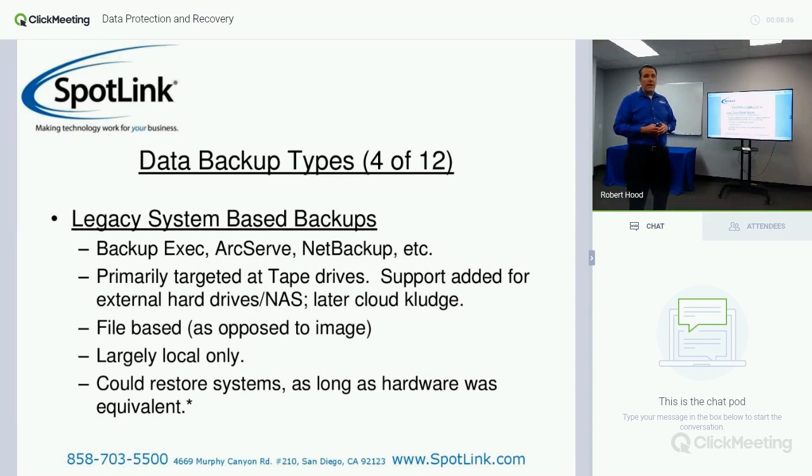Legacy system-based backup. So this is like Backup Exec from Veritas, NetBackup from Veritas, ArcServe, Computer Associates. These were primarily targeted at tape drives originally. They added on support for external drives and network attached storage, and later they added on cloud. Often that's done in kind of a kludgy way. Anyway, these are file-based as opposed to image, which we'll talk about in just a little bit. And this does allow you to restore entire systems. Generally, you need an equivalent piece of hardware, although they have been trying to change that so the hardware is a little more abstract.